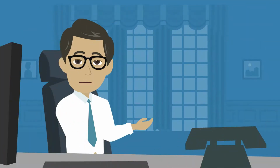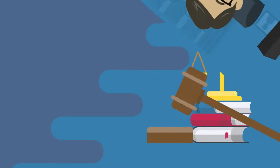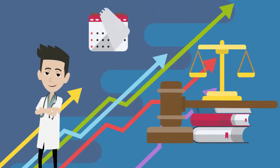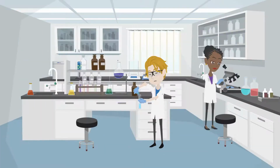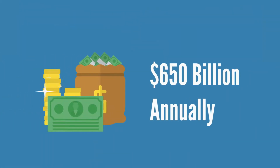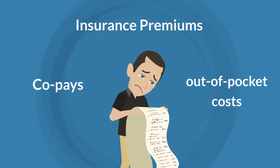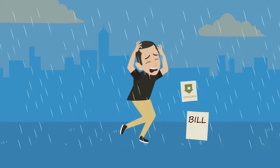and that's the chief reason they order multiple tests even when they certainly know what the diagnosis is. The number of lawsuits against physicians in the USA has increased within the last decades. To deal with the situation, the doctor has to recommend an unnecessary diagnostic test or medical treatment. A 2010 Gallup survey estimated that $650 billion annually could be attributed to defensive medicine. Everyone pays the bill on this with higher insurance premiums, co-pays, and out-of-pocket costs, as well as taxes that go toward paying for governmental healthcare programs.